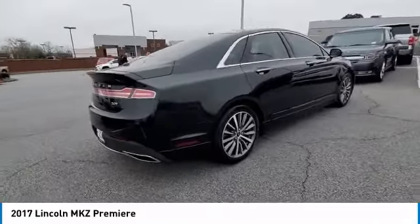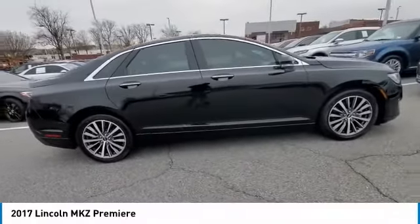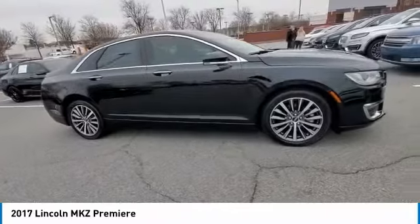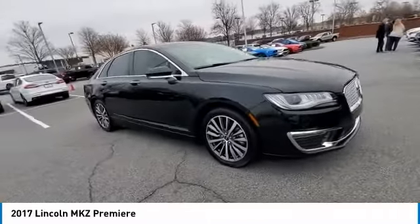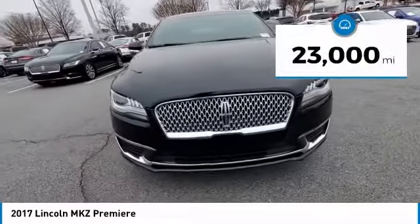Add that to the clean modern interior with standard features including rich leather, exotic wood, and a sophisticated assistant that responds to the sound of your voice, and you'll see the MKZ offers a new dimension of luxury. This vehicle has less than 25,000 miles.